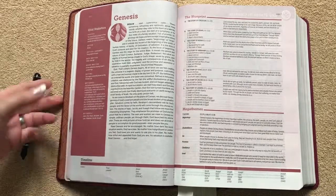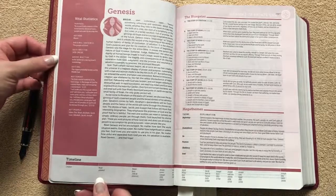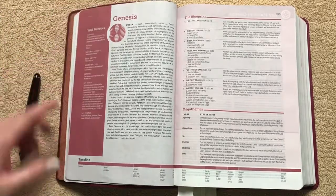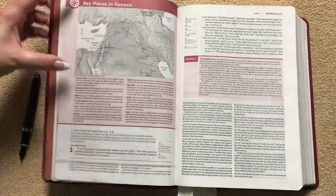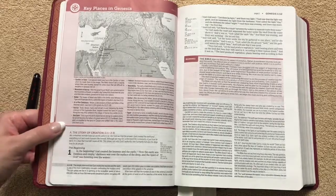So just keep that in mind. So now we get into Genesis. We're going to have a full book introduction. It'll give us the author and dates, key verses. We've got a nice timeline across the bottom. It'll give us a blueprint, mega themes. It'll give us a nice map of all the key places, and then we get into the biblical text.